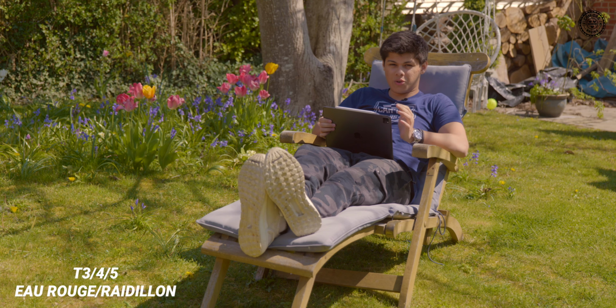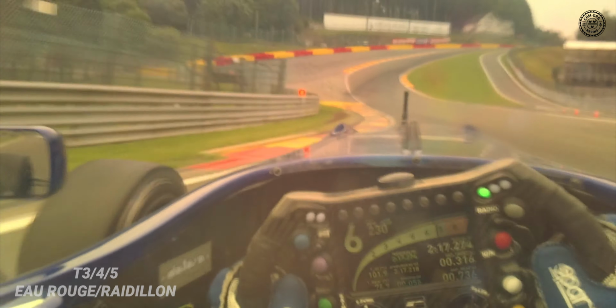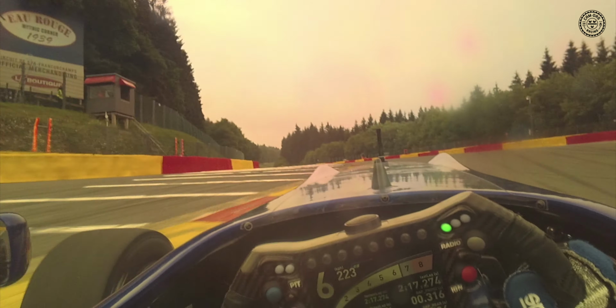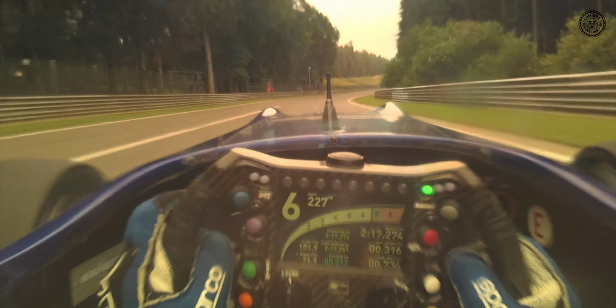So this is the famous Eau Rouge Raidillon complex. In an F3 car and in pretty much all open wheel cars, you keep it flat out and you just try and reduce the scrub of the front tires. Even just the slightest overslipping of the front tires can actually result in a few kilometers per hour loss all the way down the Kemmel Straight.